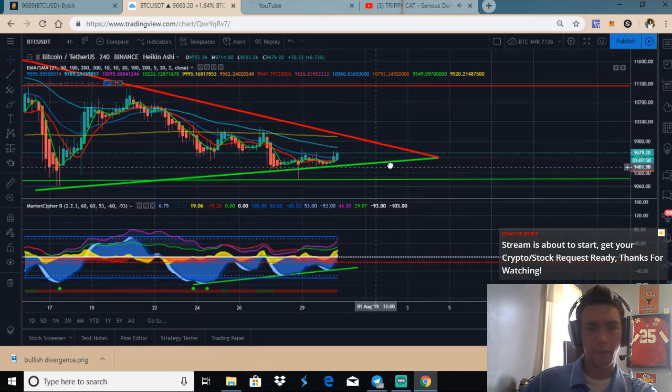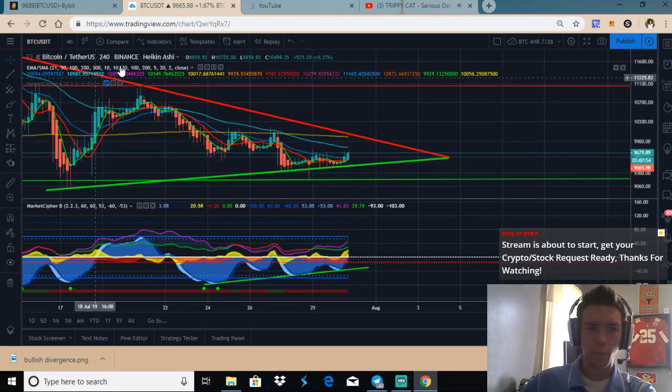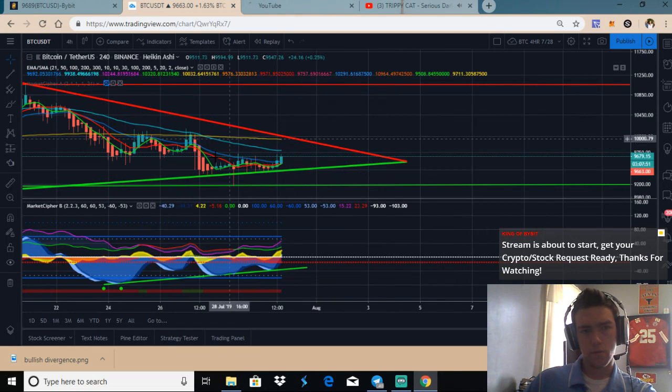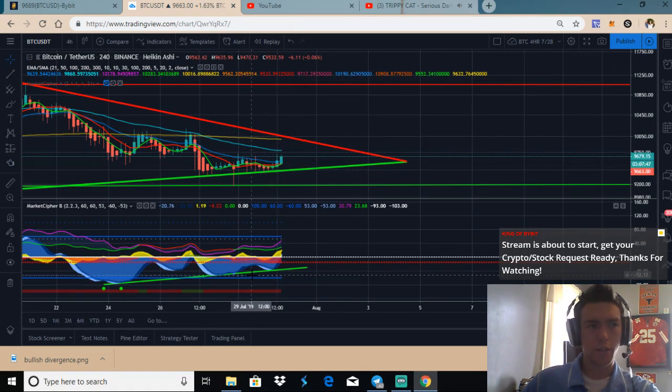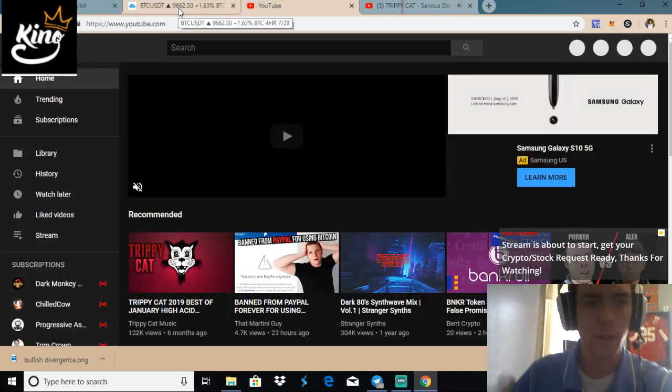So right now I'm thinking we're going to go and test this Tron Blue. It's going to be your EMA 50 right here. This is on the 4-hour. But no, we're showing some nice bullish divergence right now. We're honestly looking pretty good.